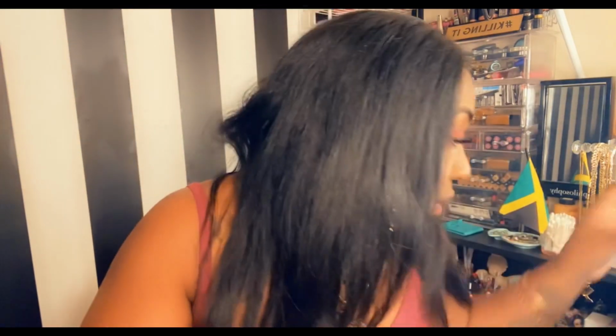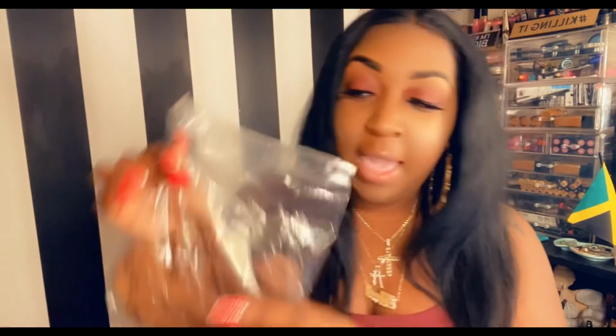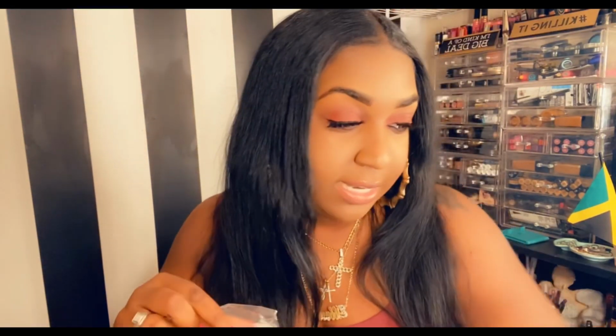Okay, so this first one says inclusive toast bralette and short lingerie. So this is a set. It's in the color toast, and it was originally $15, but 20% off, so I got it for $12 for the set.